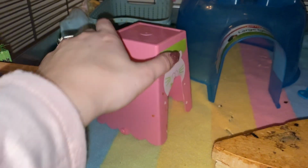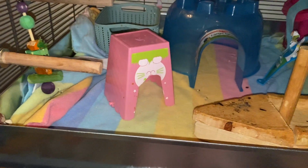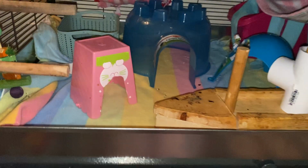I tried to make a little hide out of this little Dollarama Easter basket. I turned it into a tunnel hide. So they tend to go through it more than they actually stay in it.